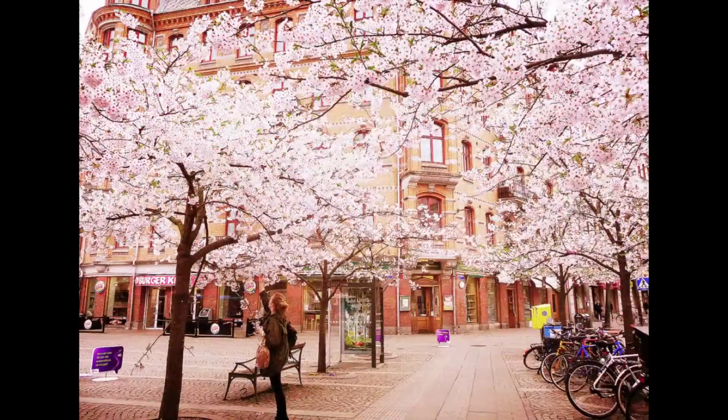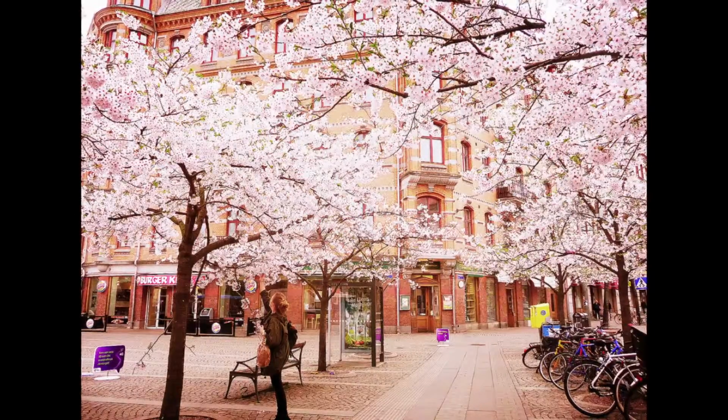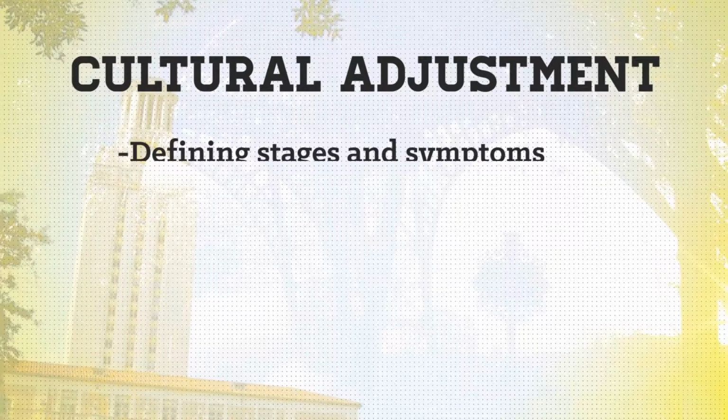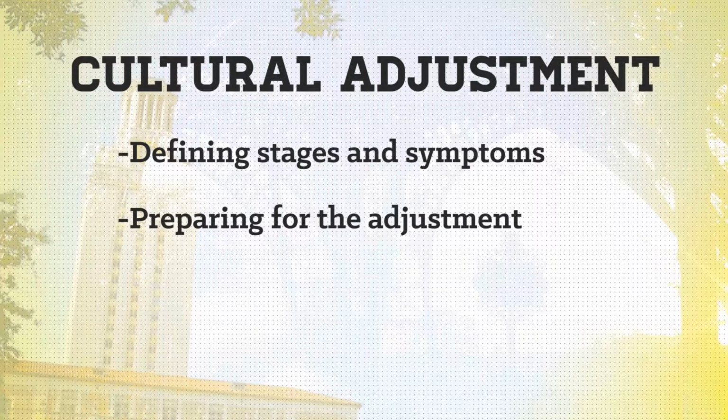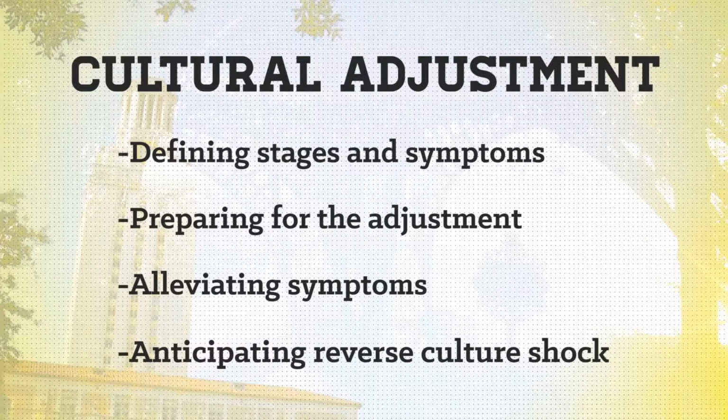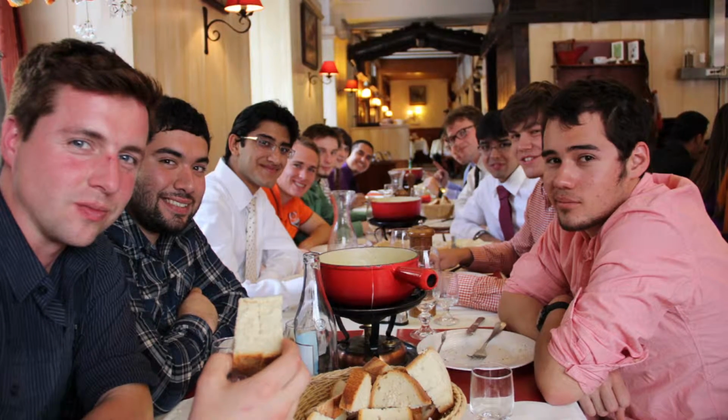An understanding of what to expect can minimize negative effects. This video will prepare you for experiencing cultural adjustment by defining the stages of culture shock and its particular symptoms, giving tips on how to prepare for the adjustment, and how to deal with symptoms when they occur. As well, we will discuss the adjustment of returning back home, sometimes referred to as reverse culture shock. With this guidance, your time within a new place and culture can be a pleasant and enlightening experience.